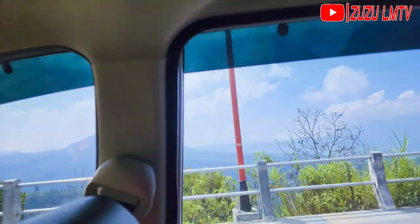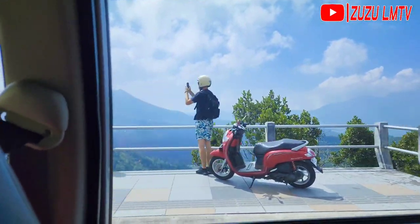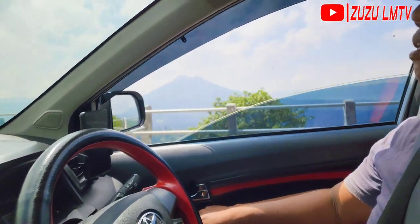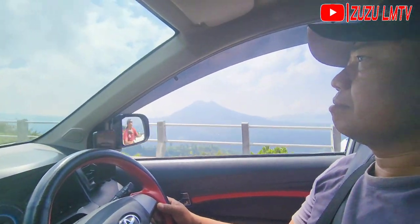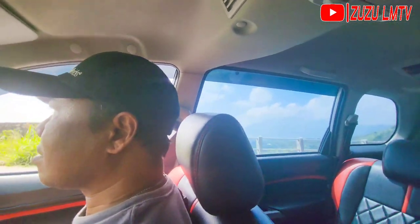Can you open the back window? Okay, open that one. Yep, that's fine. Yeah, that's the volcano mountain over there. So nice. This reminds me of somewhere in Canada or New Zealand.